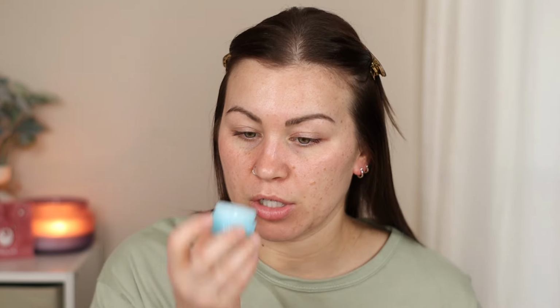And I also got the e.l.f. Holy Hydration Under Eye Cream. I'm actually going to use that right now. There's no scent. It is nice. You get a good amount, I feel like. So let's try her out. Feels very cooling. Ooh, very creamy. Feels nice and hydrating. Really like that. So that's another really affordable skincare product as well.